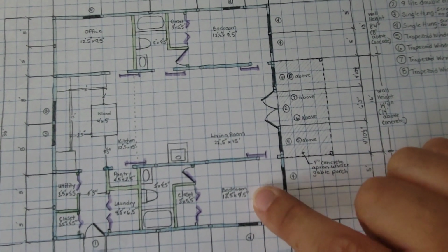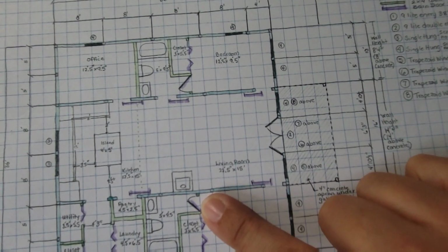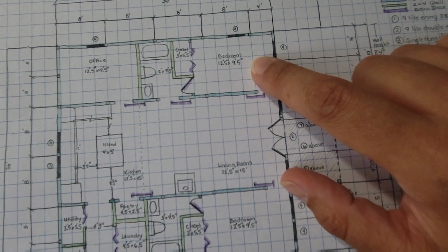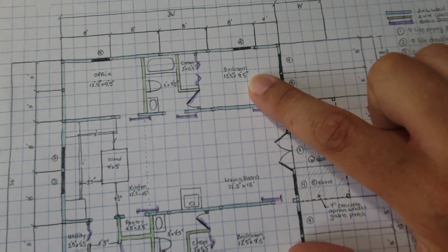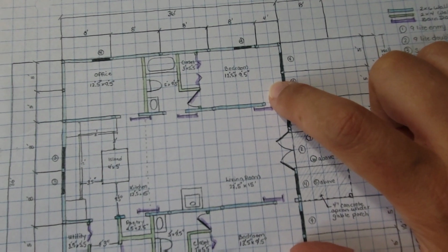This is the master bedroom down here with the closet and the access to the master bathroom. But you'll see that it's literally identical over here to our daughter's bedroom as well. Size and everything the same, with the closet and the bathroom. Now, some people may say, oh my goodness, that is such a small space to be 9.5 by 13.5. It's not a lot of room.